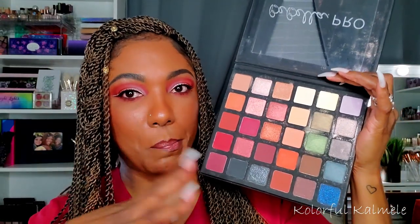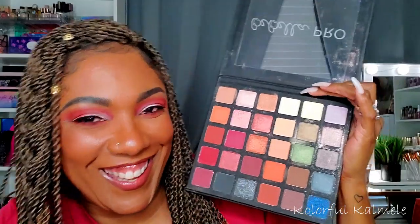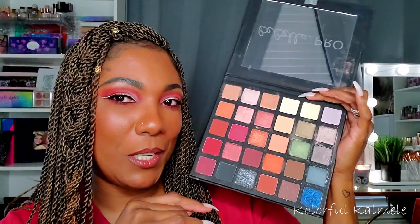This one is from Babella Pro. This is called the Basic Bows palette, and another palette that's not an all red palette, as you can see, but a good portion of this palette is red. This palette looks a little beat up, okay? She's just loved, that's all. But over here, you can see this gorgeous red section.